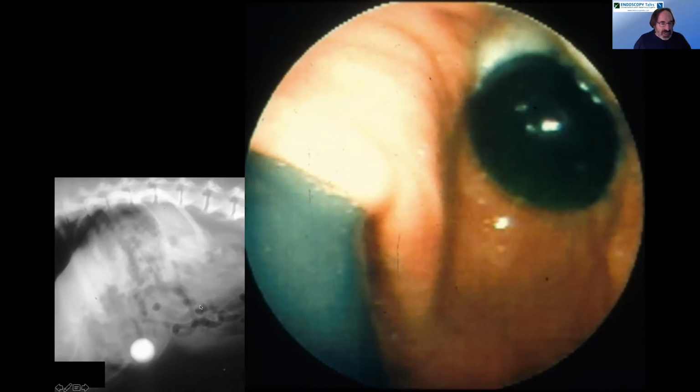So here we can see on this radiograph, there is a metal dense circular object here, which we can see in the endoscopic view was a fairly large marble. And the reason it showed up on the radiograph is that this was an older marble and it contained leaded glass. And so you're actually seeing the lead on the radiograph. Here on the other side of the image is the endoscope coming through the gastroesophageal junction.